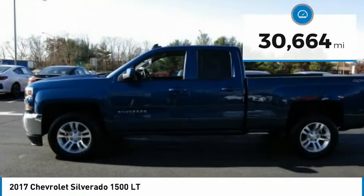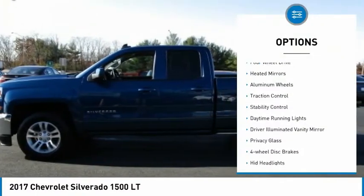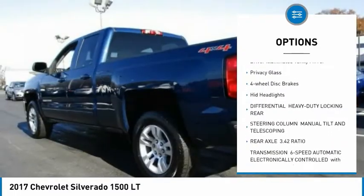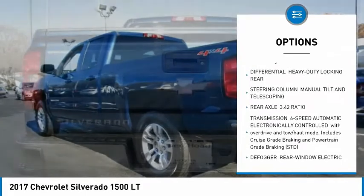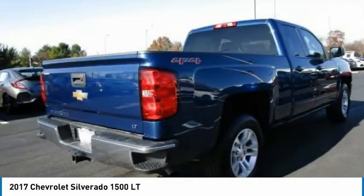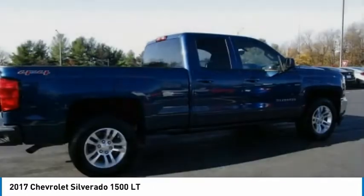Here are some of this vehicle's great options: four-wheel drive, heated mirrors, aluminum wheels, traction control, stability control, daytime running lights, driver illuminated vanity mirror, privacy glass, four-wheel disc brakes, HID headlights.